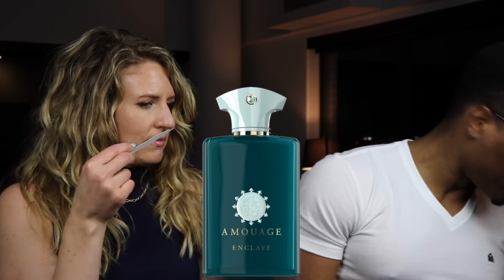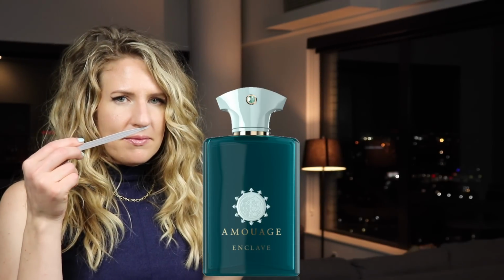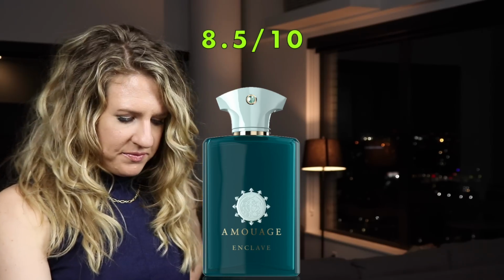It's super well blended. It's definitely a little bit sweet, but that's not overtly what you smell. Mostly it's this warm spiciness. Yes, totally. Kind of reminds me of Christmas. Sure, I get what you mean. And I like the color of the bottle too. It's really beautiful, a beautiful green bottle. Let me pull it up. I'm going to give it 8.5.